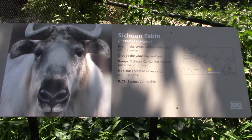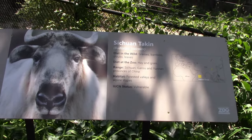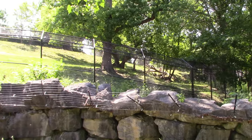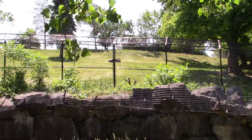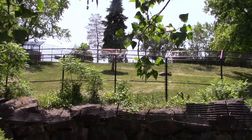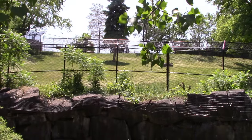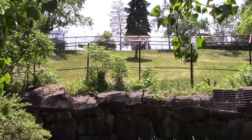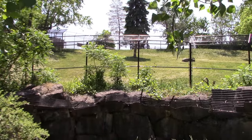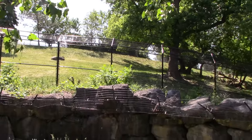All right, other animal I missed, first time coming through, is the Shishmon talking. Still not seeing them. And when I thought I was gonna get another view up this area, that's actually not the case. Right up here is where the elephants are, and you don't really have access to see inside this habitat.